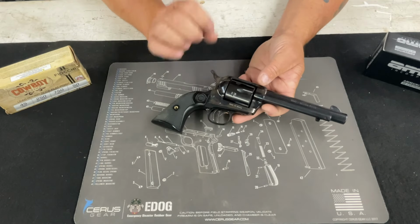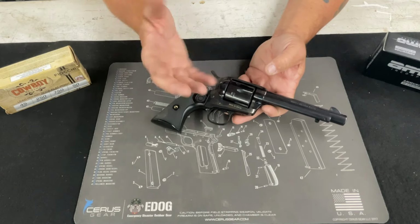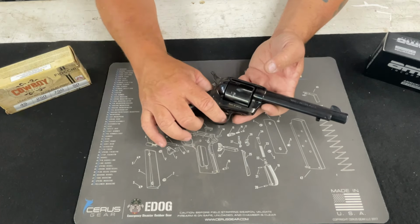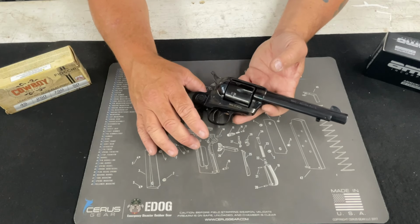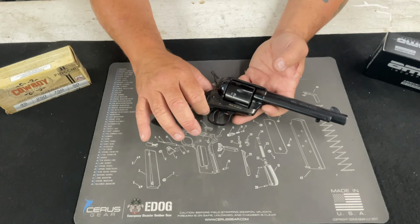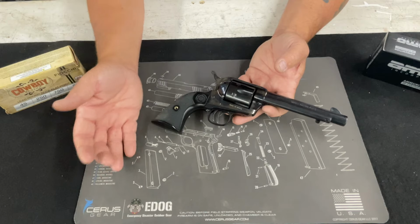Two things I'm not real excited about with this gun. One is the size of the trigger guard. It's a hair small. I've got really big hands and I've got really fat fingers, and to get my finger inside that trigger guard sometimes was a little bit awkward. After I'd got through about half a box of rounds, it didn't seem like it was as much of a problem, but the trigger guard seems like it's a hair on the small side, especially compared to other single action revolvers that I've shot in both small bore and big bore.